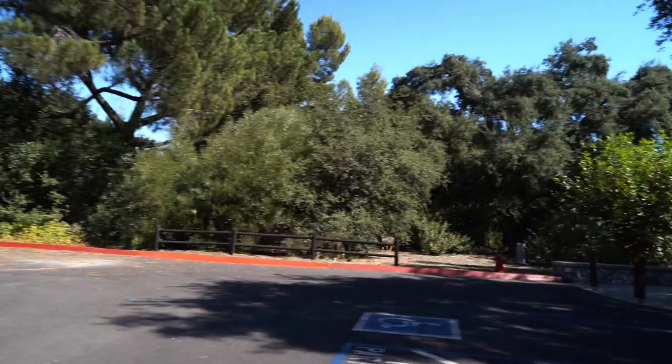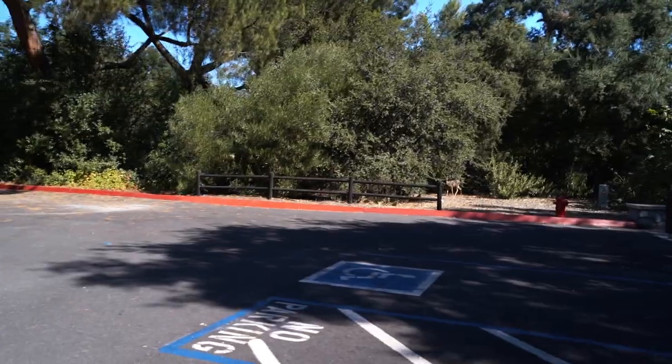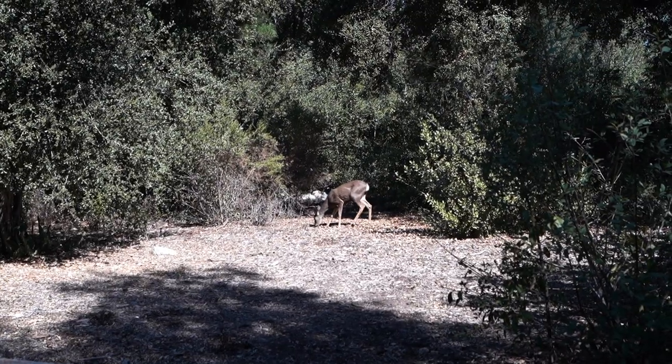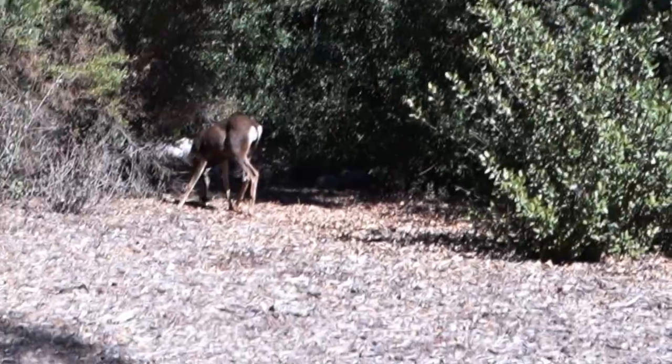So I finally see a deer. I'm not gonna look at it because it's probably gonna run away. Finally happened.